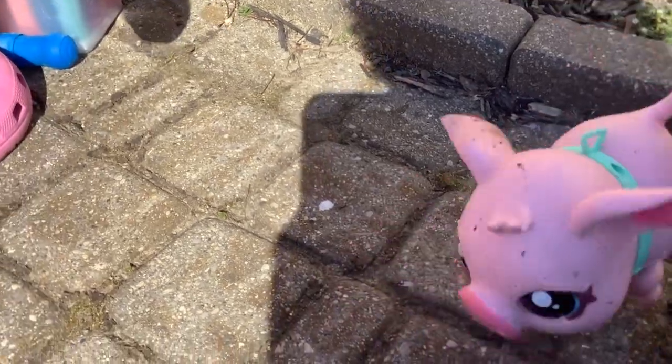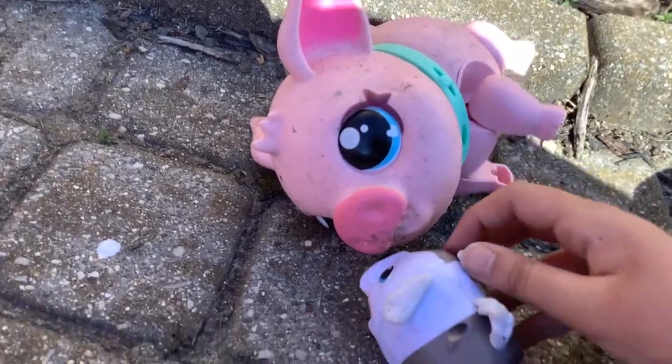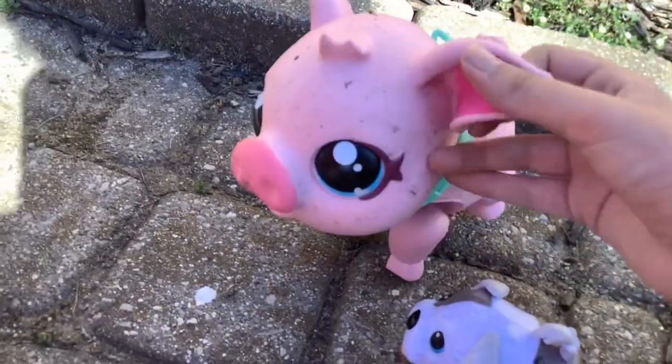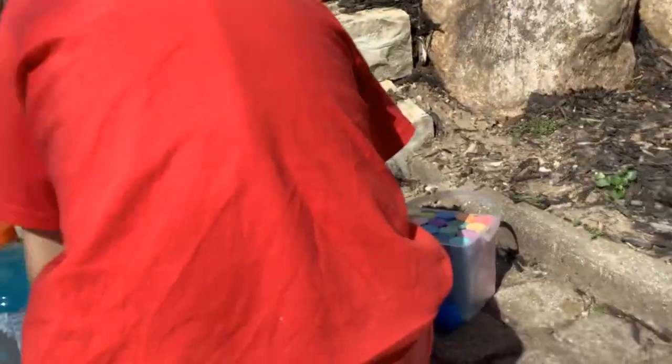When did you guys get here? Just about right now. Oh my goodness, Piggly. Look how much you're covered in dirt. You're filthy. Piggly, when is the last time you've taken a bath?